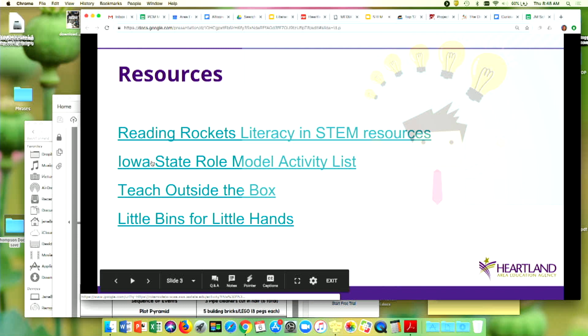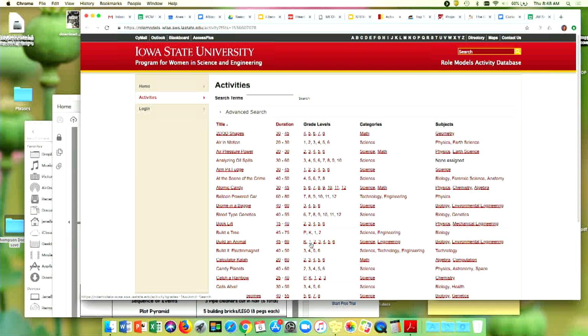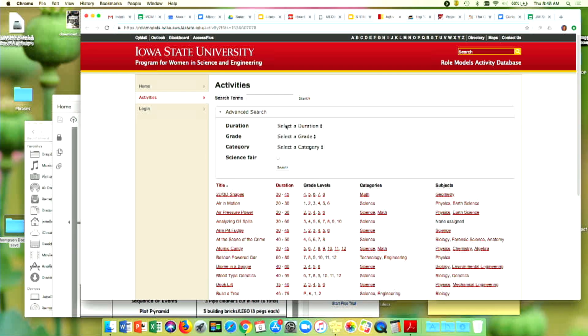All right, so the Iowa State Role Model Activity List. I don't know how many of you know this exists other than the people that were with us on Friday. But this list is outstanding. And that same gal, is she part of this as well? No? So this list is great. You can go through it. It has the grade levels, and it's K through 12. It has the category of the lesson, what subject it's about, how long it takes to do the lesson. And you can click on those. And if you hit advanced search, you can actually search for an exact thing you want.